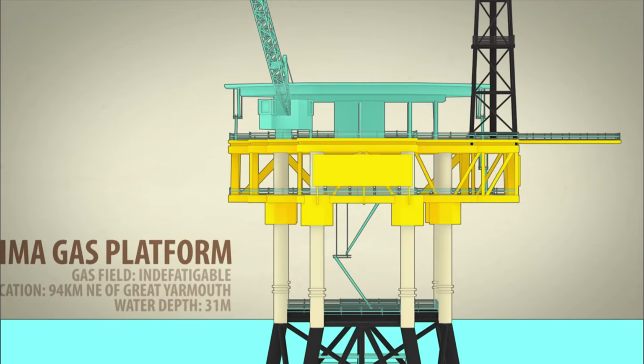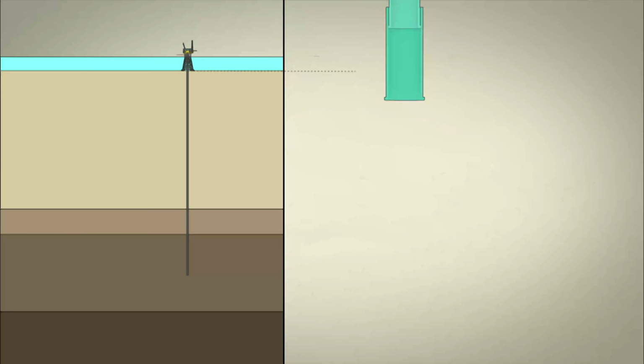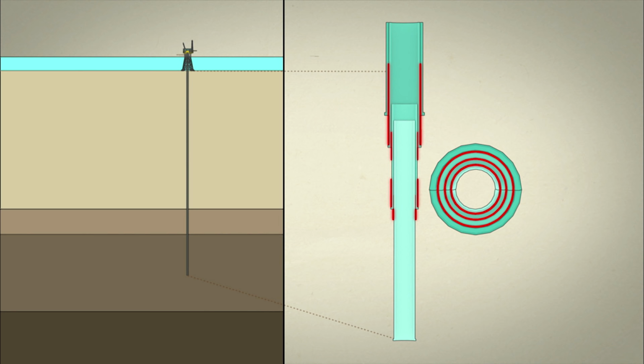The Lima platform had six wells, each tapping into a separate section of the gas reservoir 2 miles under the sea. The only way to bore that deep is to brace the well in sections as it's drilled. Each time a smaller pipe is passed down and the join sealed with concrete. These are known as conductors. Now, Lima's wells have been plugged in four places with cement and the conductors are ready to be cut.